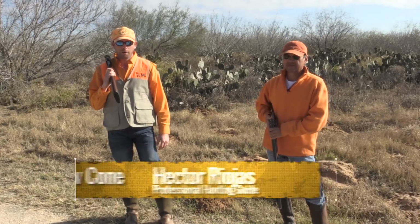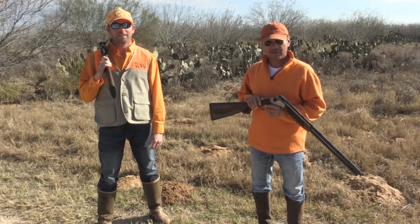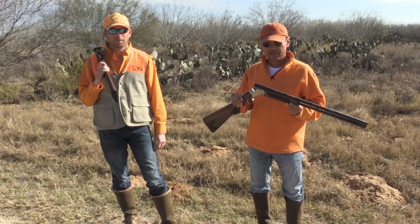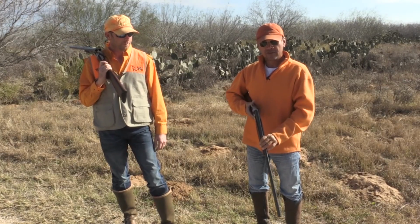Hi, my name is Matthew Cone, and you're on the Lazy R Ranch in Relitos, Texas, and today we'll be quail hunting. My name is Hector Riojas. First of all, we're going to start off with safety. This is an over and under 20 gauge shotgun. When we're walking through the field, we'll have 2 shells in it. Guns broke open, dogs go on point, you close your action.